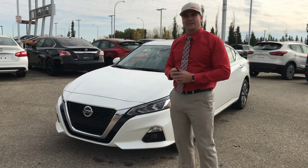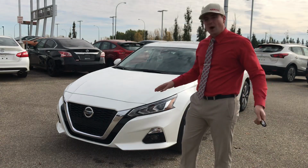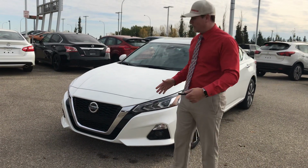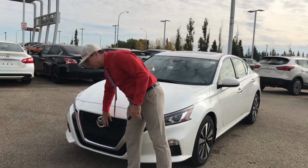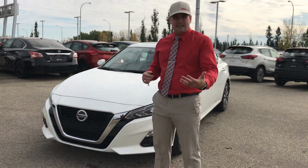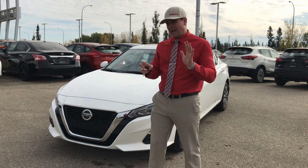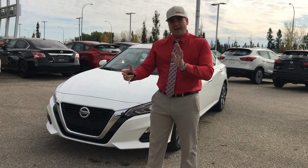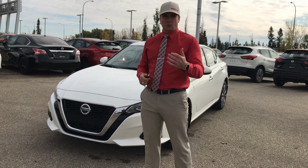Now because it's the SV, it comes with all kinds of equipment. Although there's a lot of standard features that the lower models have as well, I'm going to show you what this one has. So right up front, there's a sensor right here, and that gives you forward collision system. So what that does is if you're following a vehicle in front of you and they slam on the brakes, the vehicle's going to warn you that you're going to hit something, and if you don't stop, it'll attempt to stop for you. Works really well.